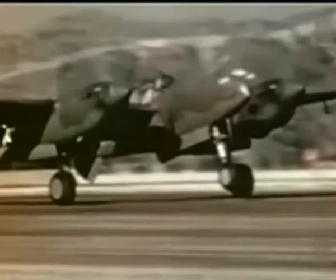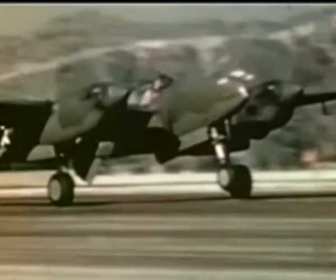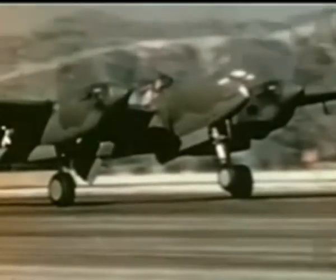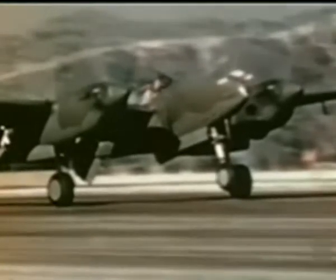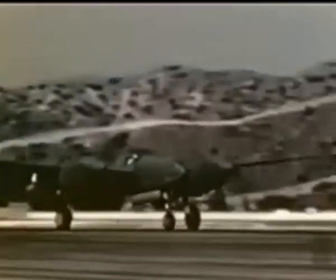The 38 lands in the same attitude as ships with conventional gear, on the 2 main wheels. The nose wheel will settle of its own accord. Don't be tricycle gear conscious. Just be flying level somewhere near the ground. Flying, not falling. And then the less the pilot does, the better. For slowing down, brakes are applied on and off, rather than with a constant pressure.